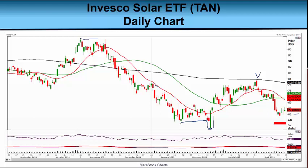Today, when I captured this chart, the TAN was trading at $65.20. Now, okay, please listen up. I'm going to consider this as a bottom fishing play. And because it's a bottom fishing play, I have very definite limits on this because I am not in the mood to lose any money in the stock market.